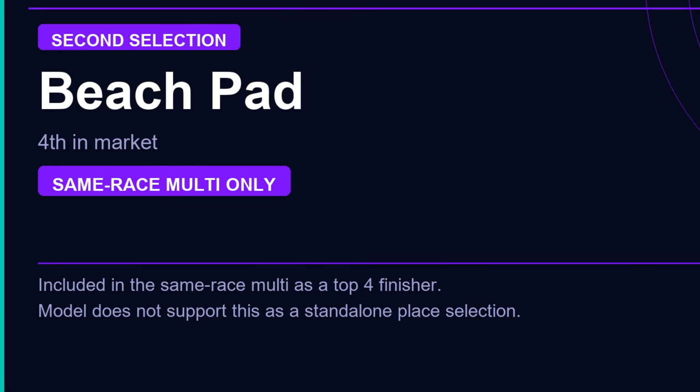Now that might sound like a technicality, but in a 10-runner field, it is meaningful. The top 3 pays a place dividend, 4th does not. So a place selection on Beach Pad on its own is not what the model is suggesting. The same race multi is where it fits.